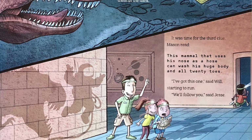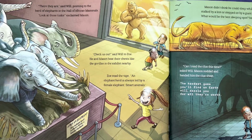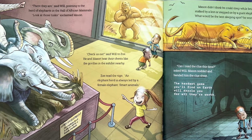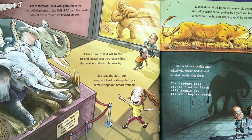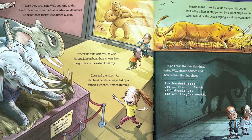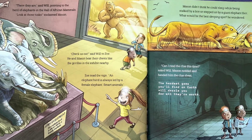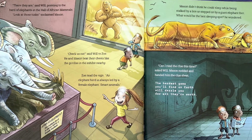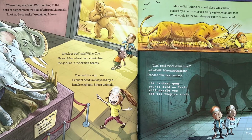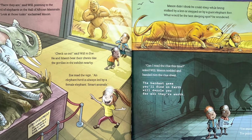We will follow you, said Jesse. There they are, said Will, pointing to the herd of elephants in the Hall of African Mammals. "Look at those tusks," exclaimed Martin. "Check us out," said Will to Zoe. He and Martin beat their chests like the gorilla in the exhibit nearby. Zoe read the sign. "An elephant herd is always led by a female elephant. Smart animals."